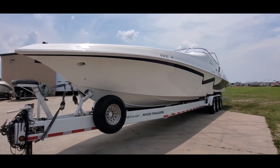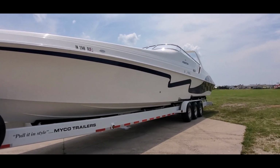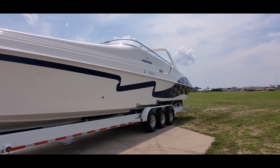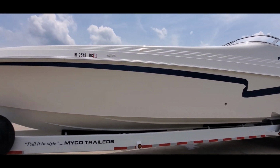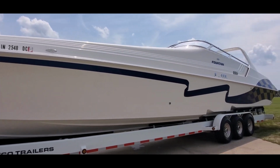This boat is equipped with triple 500 EFI. Engine scan 200 hours. It's a Sport Cruiser. You've got a deep cuddy, galley package. You've got cabin AC. Boat also is equipped with a generator.